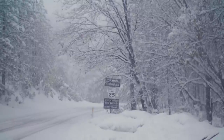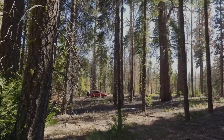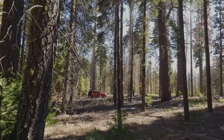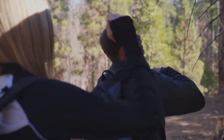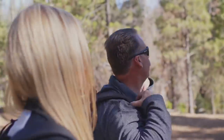But in early November, 70 degree days, cloudless skies, and sunshine are not uncommon on the western slopes of the Sierra. And there are plenty of places off the beaten path to explore not far from Yosemite that bring an added level of peace and solitude for those willing to take the road less traveled.